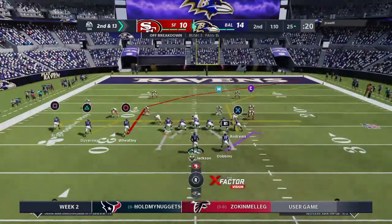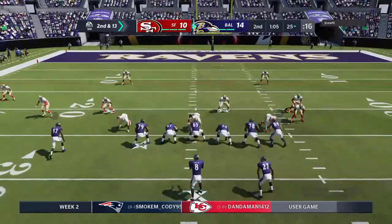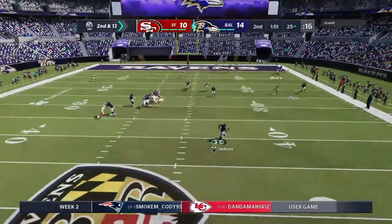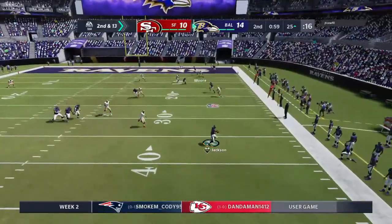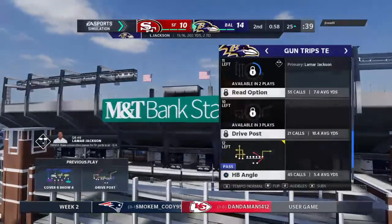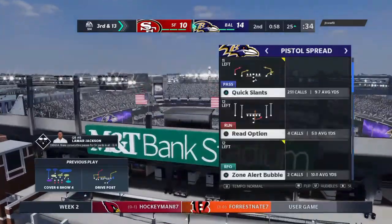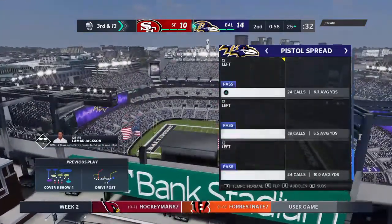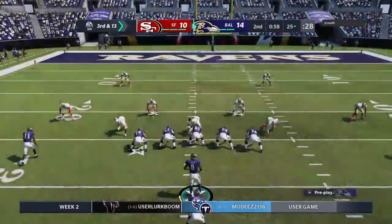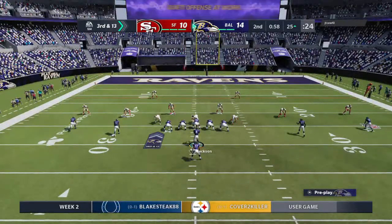From the gun, Jackson. Escaping the pressure right. And seeing nowhere to throw, he chucks this one away from harm. Incomplete. Now it's third down. Well, I like that right there. Not only was it the right play, throwing it away like that, frankly, I think it was the only play. Yeah, got outside of the pocket, realized he had nothing, just chucked it free. Yeah, live to fight another down, right?